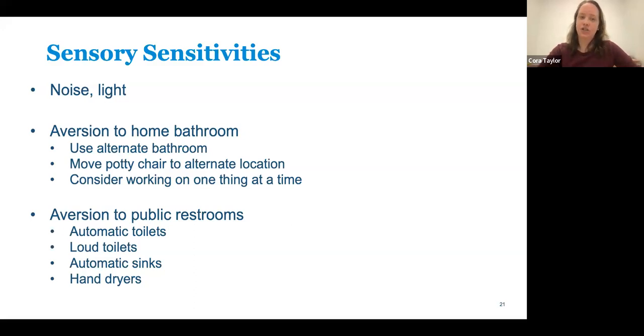And then consider working on just one thing at a time. So if we're working on sensory sensitivities, we might be working on that first, or if we're working on bathing-related sensory sensitivities, we might be just working on that. So work with your providers about what the priorities are right now, what's going to be the best for the quality of life for the child. Is it toileting right now, or is it bathing right now? Try to just work on one thing at a time. Sometimes we can overwhelm our kids by trying to accomplish everything all at once.